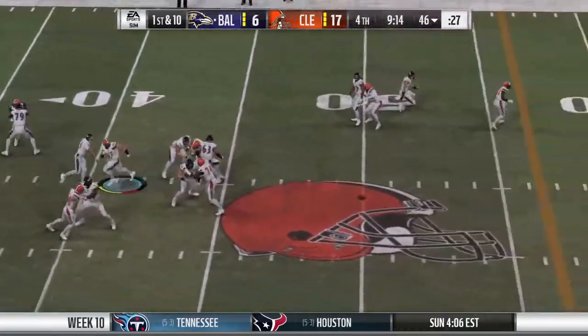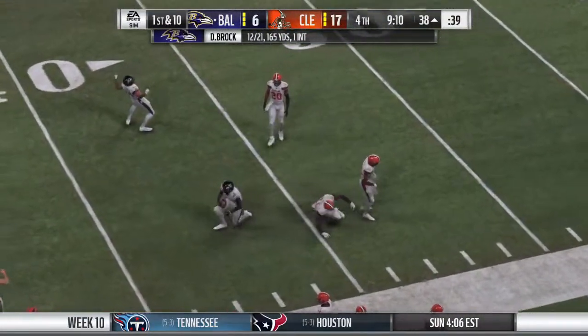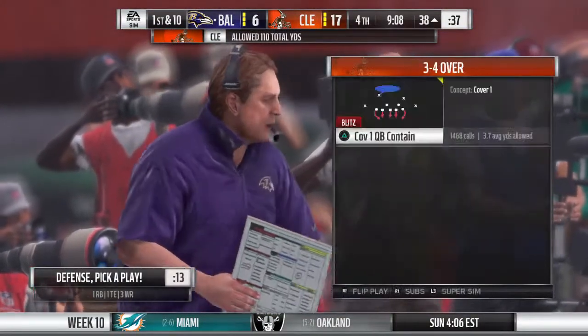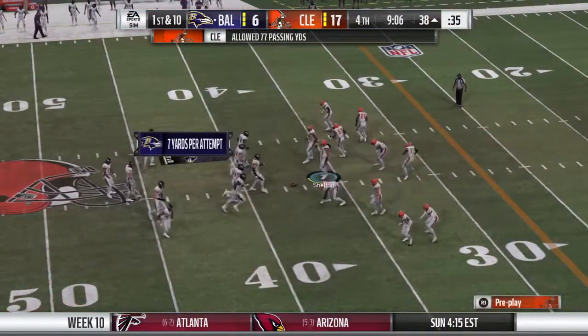We'll see how they attack him here. Trying to shake off the interception from the last drive. He'll look to throw to the right side, and he's got Macklin. Complete. 16 yards on that one and a Ravens first. They need a touchdown, the 2-point conversion, and a field goal. Pretty good start to the drive, though.